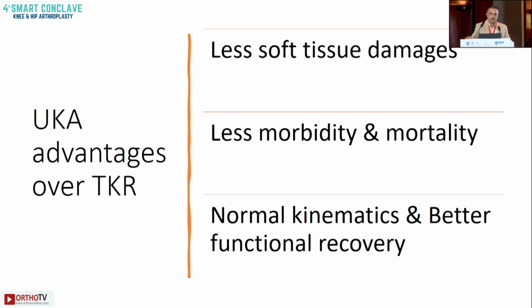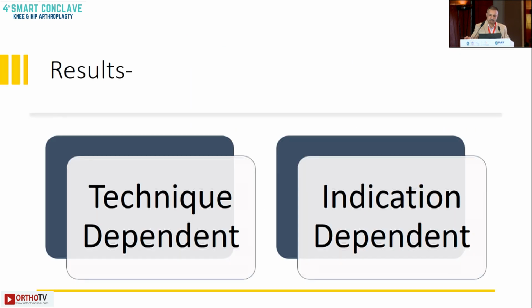Now, why UKR scores over TKR? Because there is less soft tissue damage, there is less morbidity and mortality, the central pivot is intact, so the normal kinematics is maintained, and you get a good functional result.